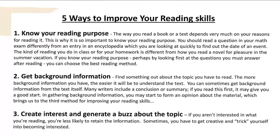Another reading strategy that you can try to incorporate would be to get any sort of background information that you're able to. Anything that you can do to help connect the information in the text to something that you have previously heard, learned, known, or mastered is going to help strengthen that connection. And as you can see here on the slide, they suggest that in gathering background information, you may start to form an opinion about the material, which brings us to this third topic.